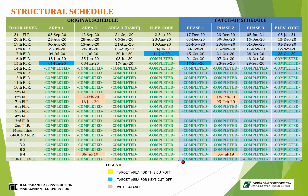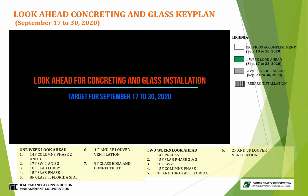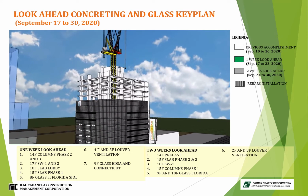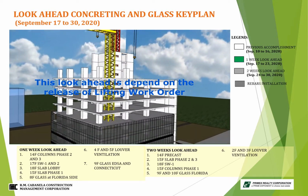For structural schedule, the target schedule of concreting, pending the lifting work order, is the 15th floor Phase 1 and the 17th floor elevator shear wall. Look ahead reports for concreting and glass installation target September 17 to 30, 2020. This look ahead depends on the release of the lifting work order.